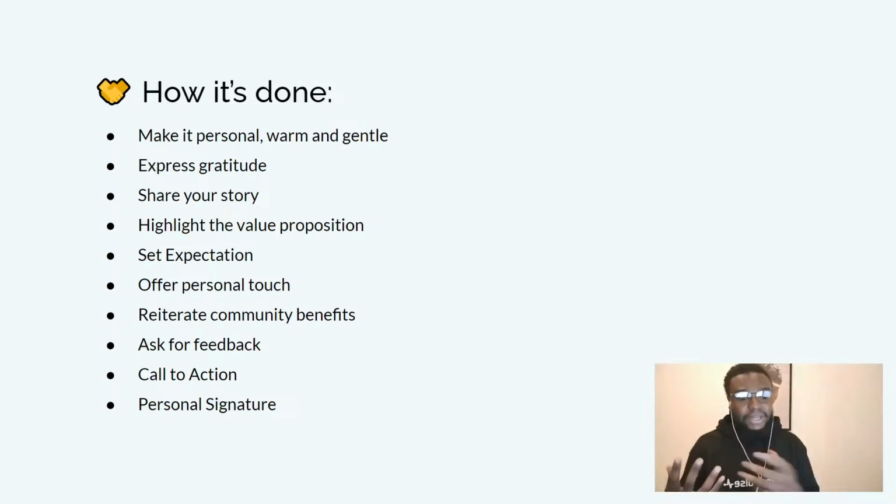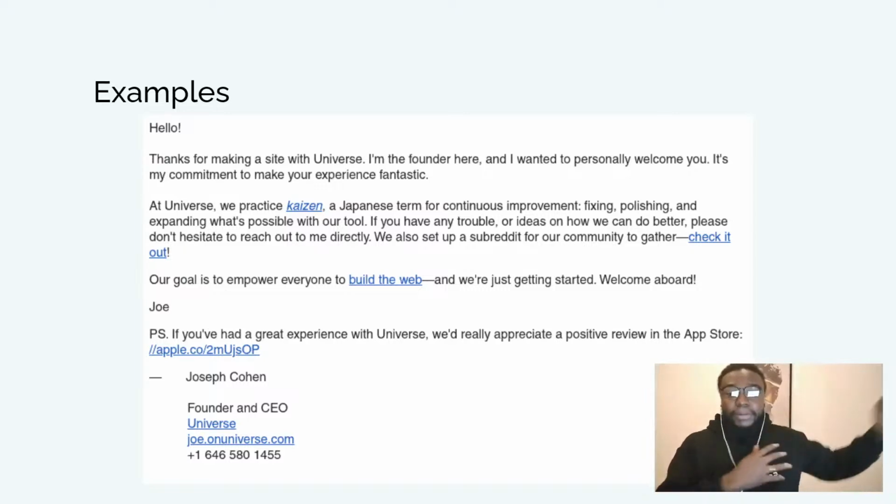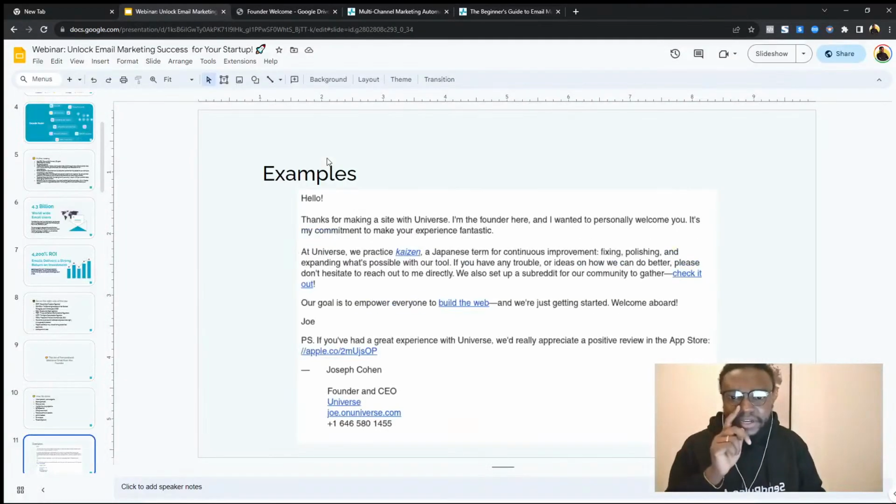So you can take this outline, you can make it as long or as short as you like. Now you can see the call to action that says, "If you have a great experience with Universe, I really appreciate a review." So that's what you want. You want them to leave the email and go and make a review outside. Let's take a look at another example.